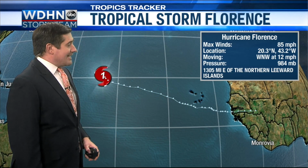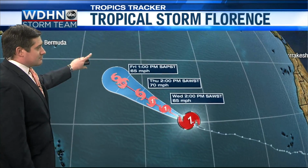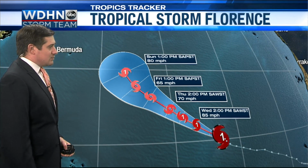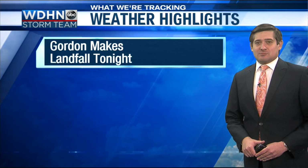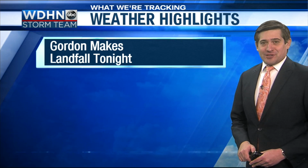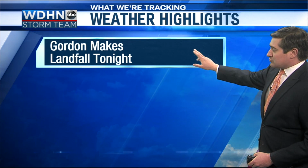85-mile-per-hour sustained winds, still a Category 1 storm as it makes a direction toward Bermuda, maybe hooking a little bit more to the northeast as it strengthens a little bit more at the end of the 5-day forecast there by Sunday. So no threat to the U.S. for that. There's a couple of systems coming off the coast of Africa that we'll be watching over the next couple of days for the possibility of strengthening into something.